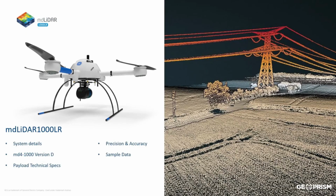What we're going to cover today is the MD4-1000 and the updates to it. We now have the version D that's come out. We're going to talk about the payload and the technical specs that are associated to it. We're going to get into the precision and accuracy, and then also we're going to view some data that's associated to the LR.